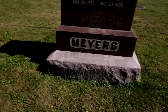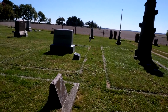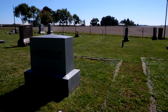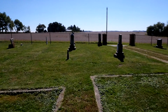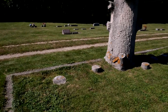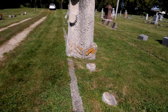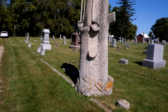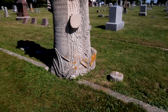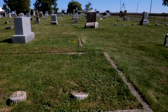Looking to see if they had a Michael McCormick. That's a pretty famous name too, especially around the Chicago area here. This tombstone is pretty cool. It's a family grave, it appears. I like these, looks like a tree, and they got little stumps for all the family members. That's pretty interesting.